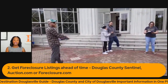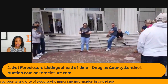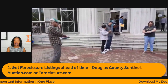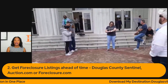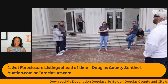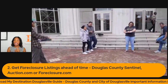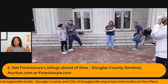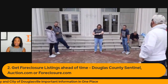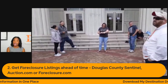And if you're wondering where you can get a list of the foreclosures ahead of time, you can get them from our local newspaper, which is the Douglas County Sentinel. You can go to auction.com or foreclosure.com and put in Douglas County, and they will have all of the foreclosures by date. So they'll have it for the first Tuesday of each month. They'll have the addresses. It's not recommended that you try to tour these homes because they may still be occupied.